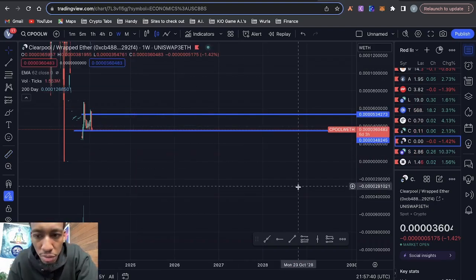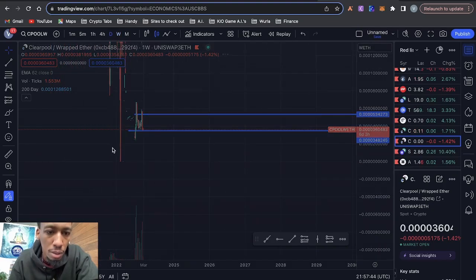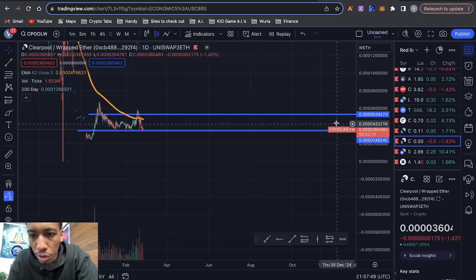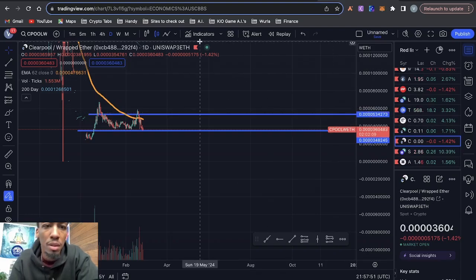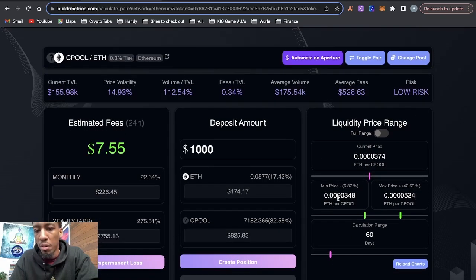So let's say I want to provide liquidity in this range. We're on the weekly chart here. If I go to the daily, you'll be able to see things better. So let's do that. If I provide liquidity from this range, this blue line to this blue line, you just copy and paste the numbers. How much would I have made if I was in this pool for the past 60 days? You go to Builder Metrics, you type in your minimum and your maximum, and you can see that this is low risk and it has a really good volume to TVL ratio, over 100%.